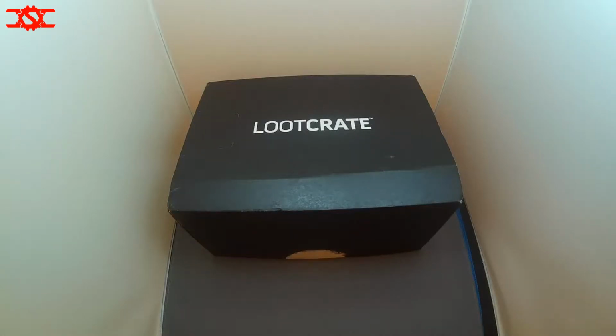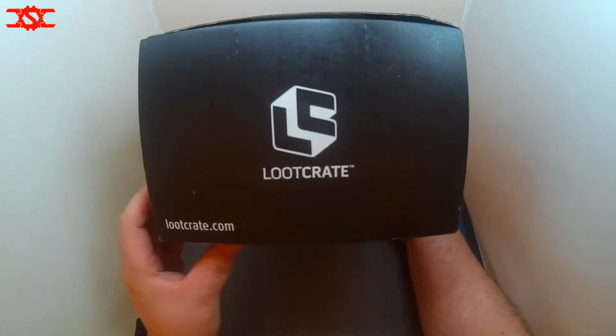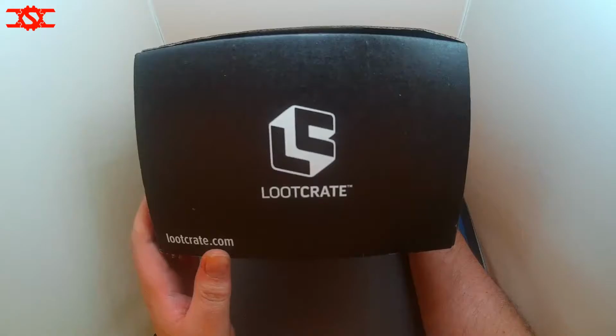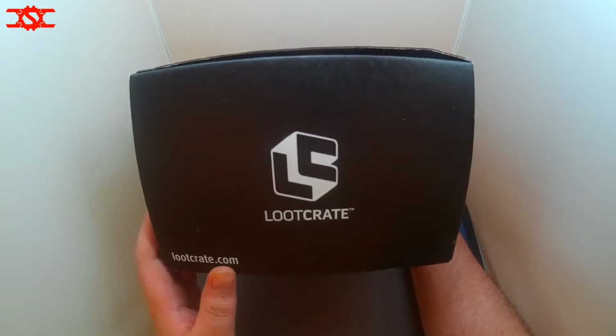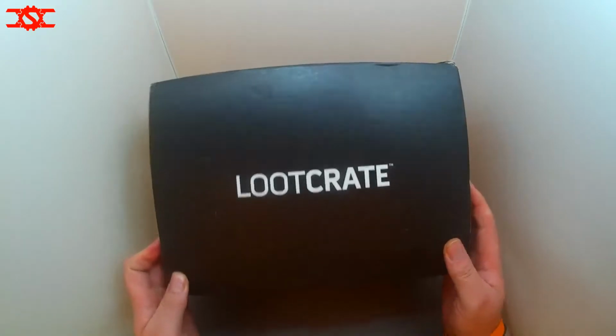So yeah, Loot Crate, February. The big thing you see from the outside of it is that they've changed their logo. They now have a new logo. I can't remember what it was, but now it's this, so that's fine. It's a good little bit of branding. I like it. Writing on the top of the box is still the same.